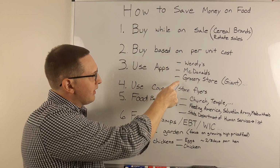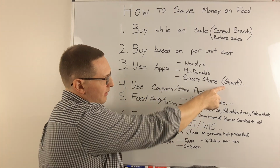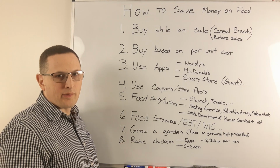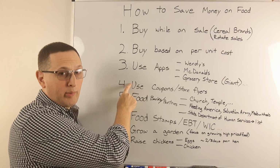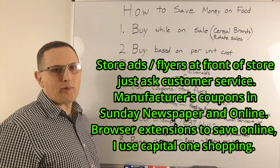These are the ones we use. You can also use grocery store apps. We go to Giant, as you saw in the receipt. So a lot of the times you can clip hundreds of coupons and it'll be taken off, and it saves you money if you do that. Wherever you're shopping, they generally have like store flyers, coupons. They might be right out front.